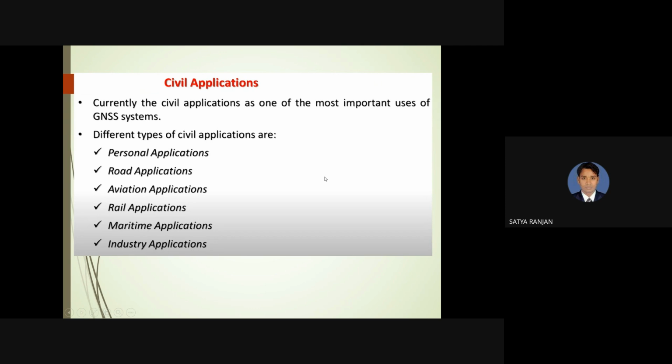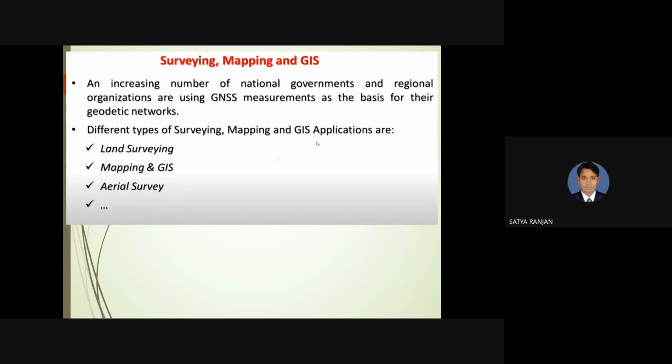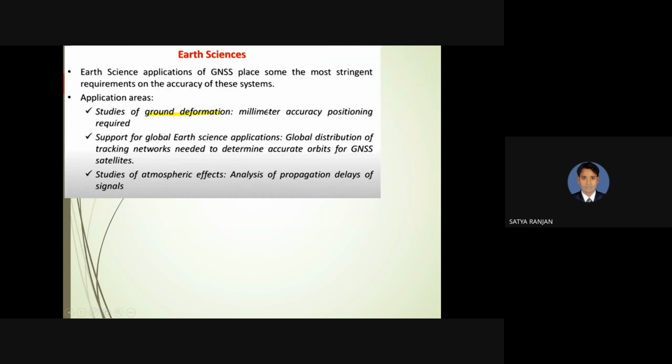So nowadays there are a large number of applications using this GNSS system. And for getting high accuracy surveys, we use the global positioning system with a differential positioning system, that is line surveying and aerial surveying. In some cases, the earth sciences also use the GNSS system, that is studies for groundwater deformations, where millimeter accuracy position is required, support for global earth science applications like a global tracking network is needed, then atmospheric effect analysis of propagation delay of signals.